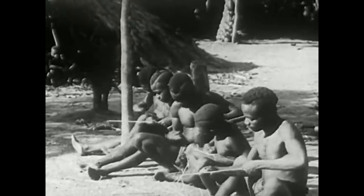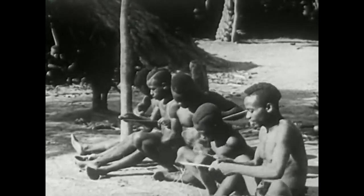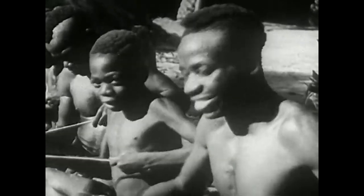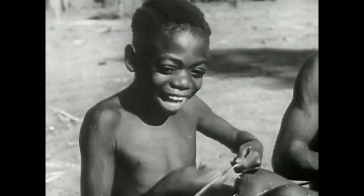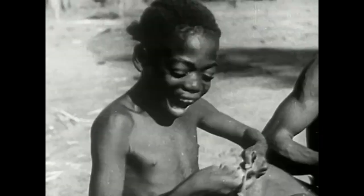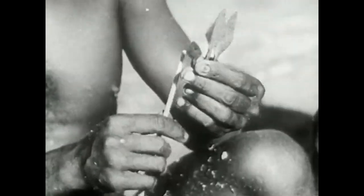They make everything that they use, and the jungle furnishes them with food. Here they are constructing arrows. The shafts are made from the hearts of palm trees, which are strong, light, and durable. Look at these beautiful teeth. A dentist in Africa would have a great chance. To starve to death. They mine and smelt their own iron, which they mold into arrowheads.